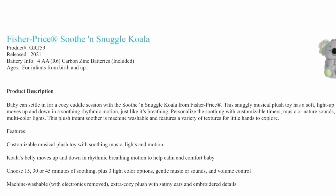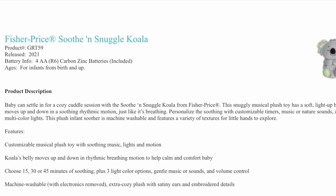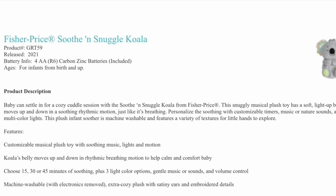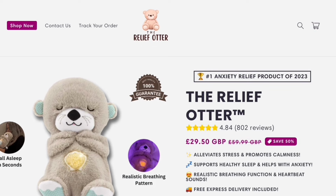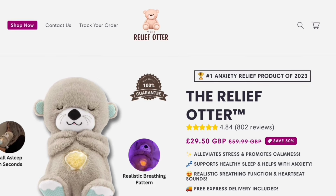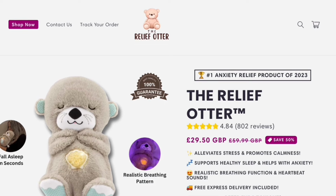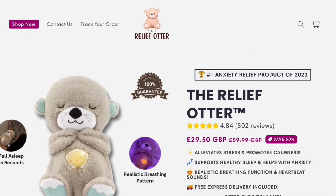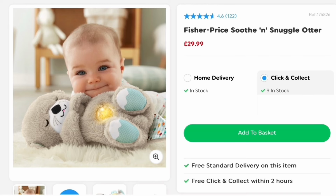And on further investigation, I found that it was a knockoff of an original product by Fisher-Price, the Soothe and Snuggle koala, which had originally been sold as a baby soother. And then I came across other adverts on Facebook, one by Evora, but lots of other adverts by other companies, that were selling another so-called therapeutic product called the Relief Otter, that basically had the same functions as the koala but was in the shape of an otter instead of a koala. And I found out that again this was a scam product, a knockoff of a toy by Fisher-Price. But unlike the koala, which doesn't seem to be sold by Fisher-Price anymore, the otter is still for sale.